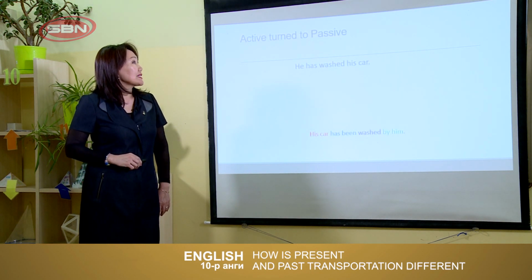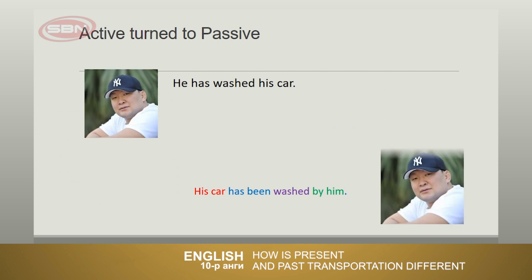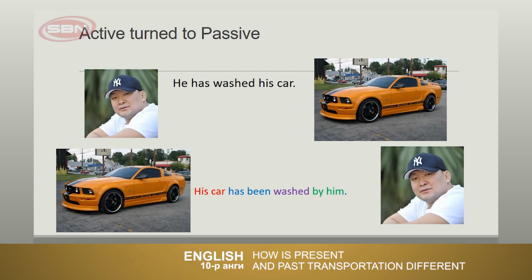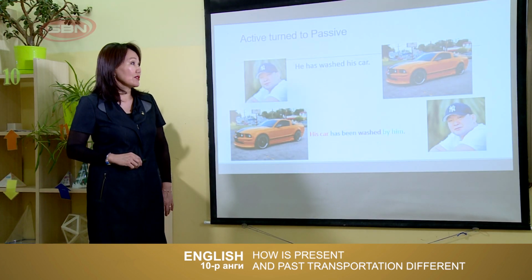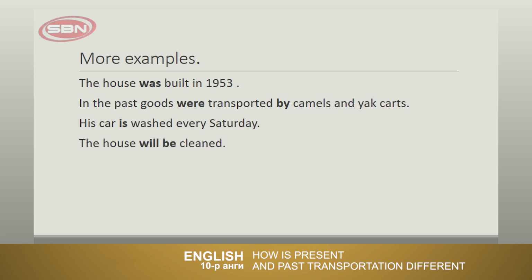So now you can see his car. He has washed his car and his car has been washed by him. Could you look at the pictures? Subject, object has changed. You have seen the changing of their sentences. Let's have more examples. Let's go back to the book.